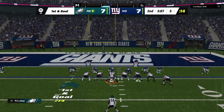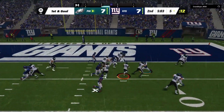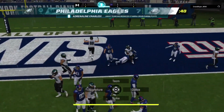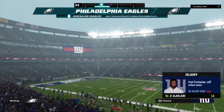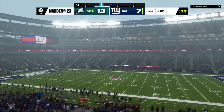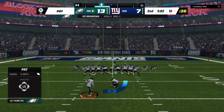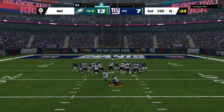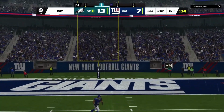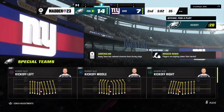Bronco switch. Bronco switch. They'll run here with Gainwell. And he's in for an Eagles touchdown. Kenneth Gainwell with his 4th rushing touchdown on the year. And the Eagles have taken the lead. Elliott good on the extra point, and that makes the score 14-7.